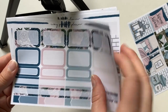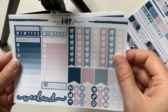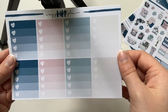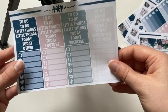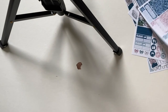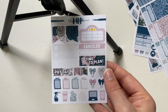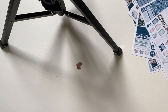And this was the last kit, I believe, that I got. Very stay-at-home vibes. A little bit of floral. I'm not usually a fan of florals, but I think it's done in a very subtle way with colors that I enjoy, so I didn't mind it. And I liked the full boxes and the stay-at-home vibe, so no issues there. I got the add-on for this kit as well, the glitter sampler with the glitter headers and labels, the deco and functional add-on, as well as the Fashion Girls.